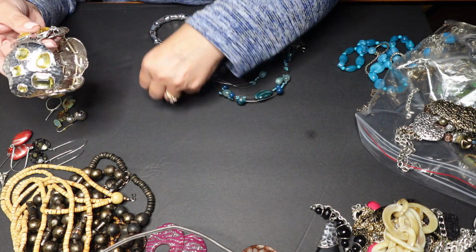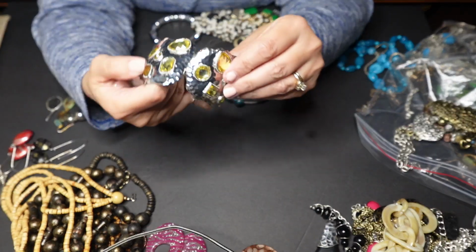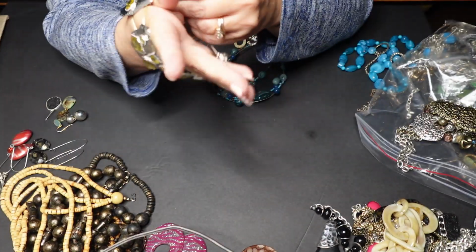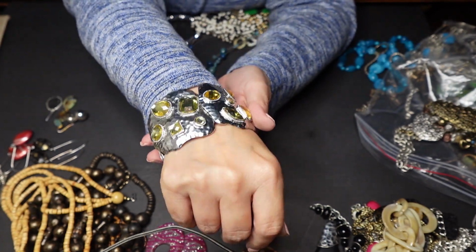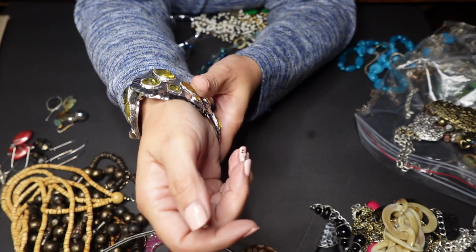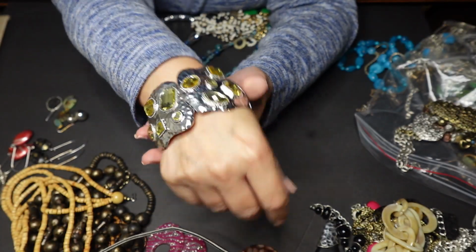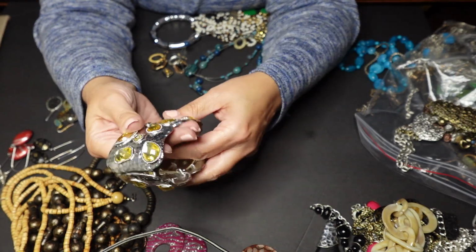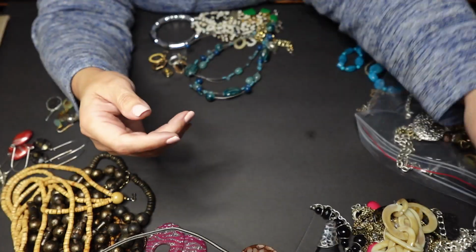Wow. Yeah. This has got a lot of hitchhikers hanging on it. This is an interesting bracelet. The stretch is not that great, so it would have to be restrung, which, you know, Sherry does for me quite a bit. But there's something about me that likes it. So it's silver tone with all of these yellow rhinestones on it. But I kind of like it. So I'm going to put it in the yes pile, as crazy as that sounds for me. I don't usually like the really big statement pieces, but there have been a few that have caught my eye recently. So we'll put that in the yes and we'll get it restrung.